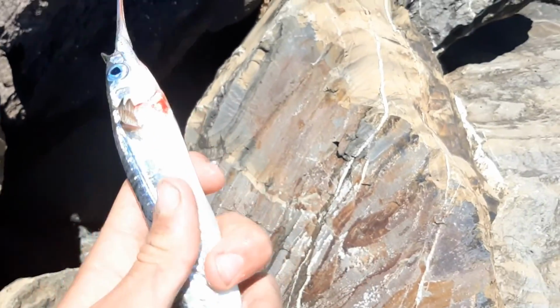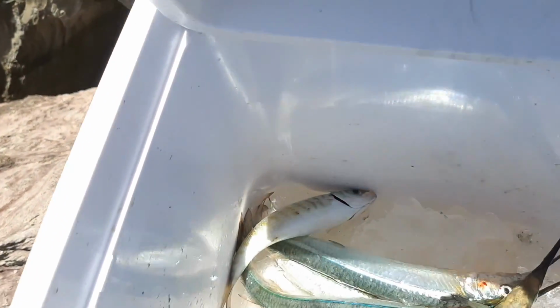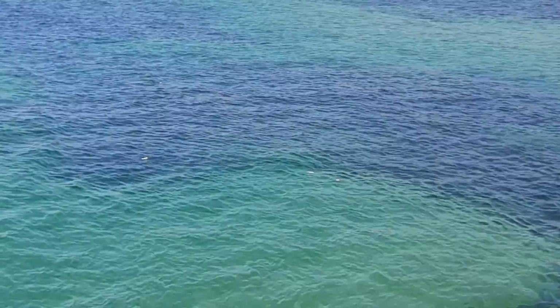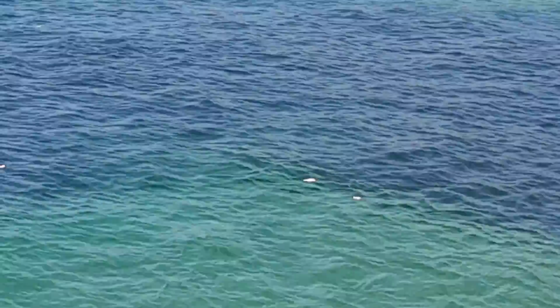Guys, just caught another one straight after I filmed the first one I caught. Yeah, literally 2 minutes later. What the hell was that? I'm recording now. See if it happens again. Oh! Got it on film too. Yeah, but wait. There was a massive brown one that came out though.